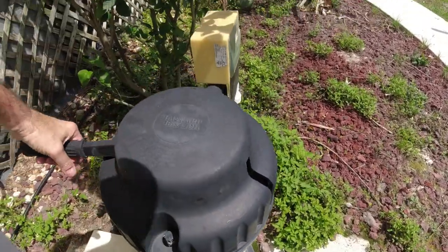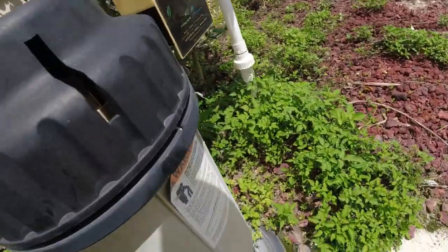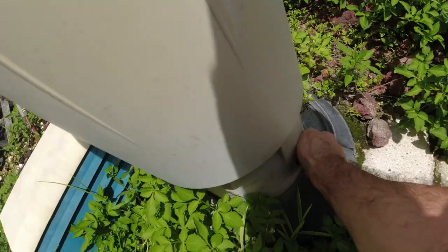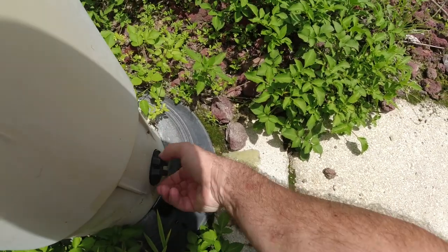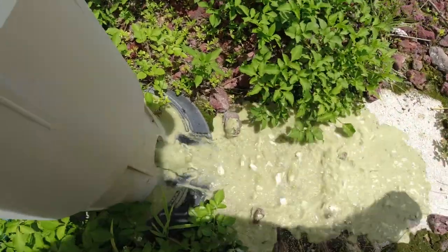Probably could use a new one of these, but not getting it anytime soon. All right, let's drain it. And you'll see, oh my gosh, come on. All the green stuff comes out.